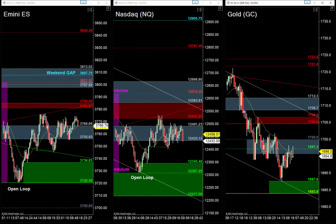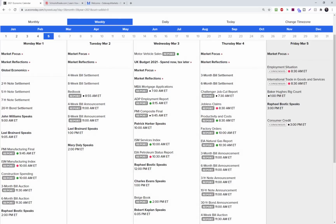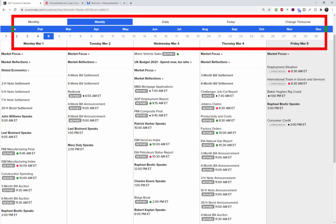Now, before we jump in and talk more details about the individual setups across these three markets, let's make sure we check the schedule for tomorrow, because as I've been reminding you guys all week, we are going into the end of the first week of the month. Whenever I think of the first week of the month, two things come to mind, right? Volatility and non-farm payrolls.